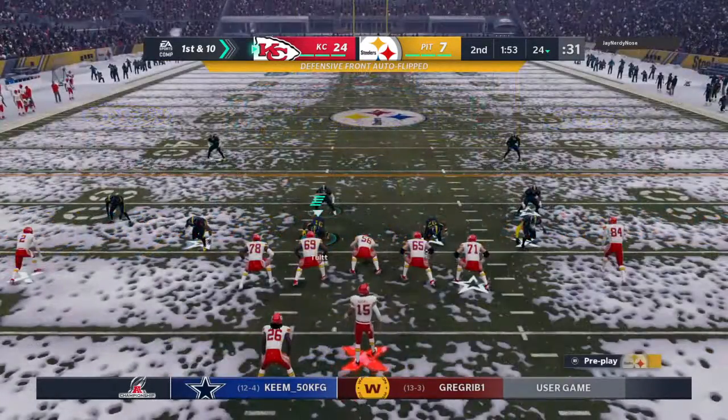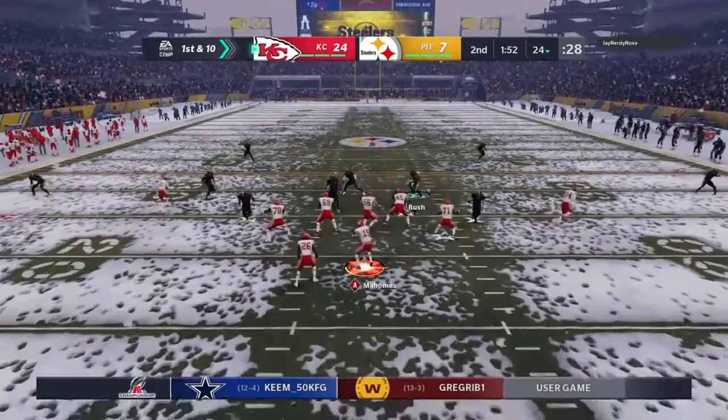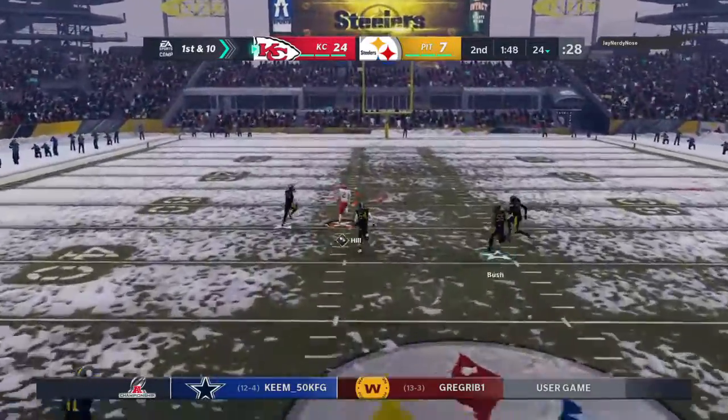The Chiefs offense about set to begin this drive. And thus far, the weather has not slowed this offense down one bit. They've looked good so far in the first half. They certainly have, and think back to our meeting.